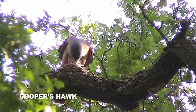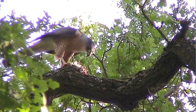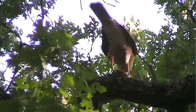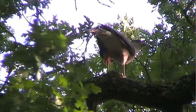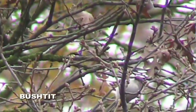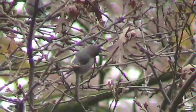Small birds have good reason to be wary of the Cooper's hawk, distinguished by the thin, brown, rusty barring of its breast and its very long tail. It is the terror of the skies. This Cooper's hawk is eating a bushtit. They are very small, 4.5 inches, with a long, thin tail and plump body, making them look like lollipops.